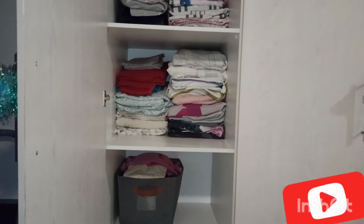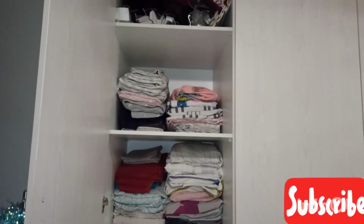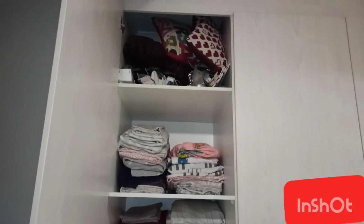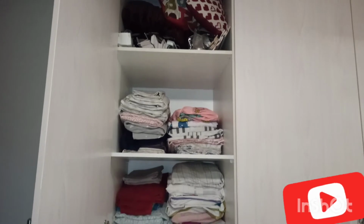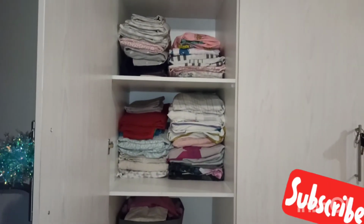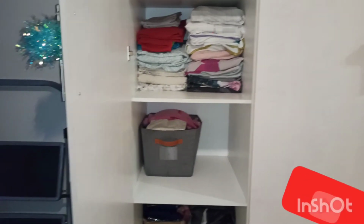So, yeah, as you can see, we've got sheets on one side and the duvets. Do you guys have as much bedding as me? I feel like when I watch other YouTubers, they don't have as much. Or maybe it's a South African thing. I don't know. Let me know down in the comments below.